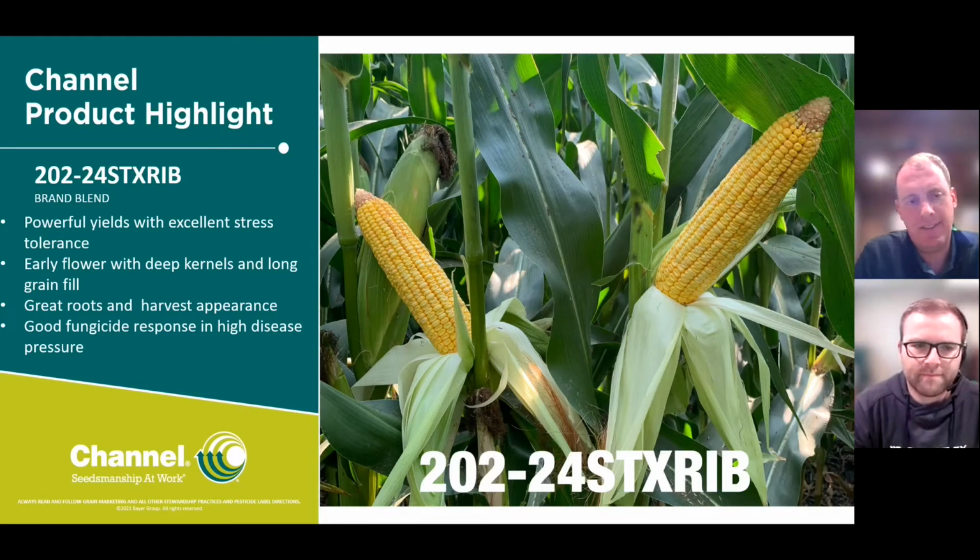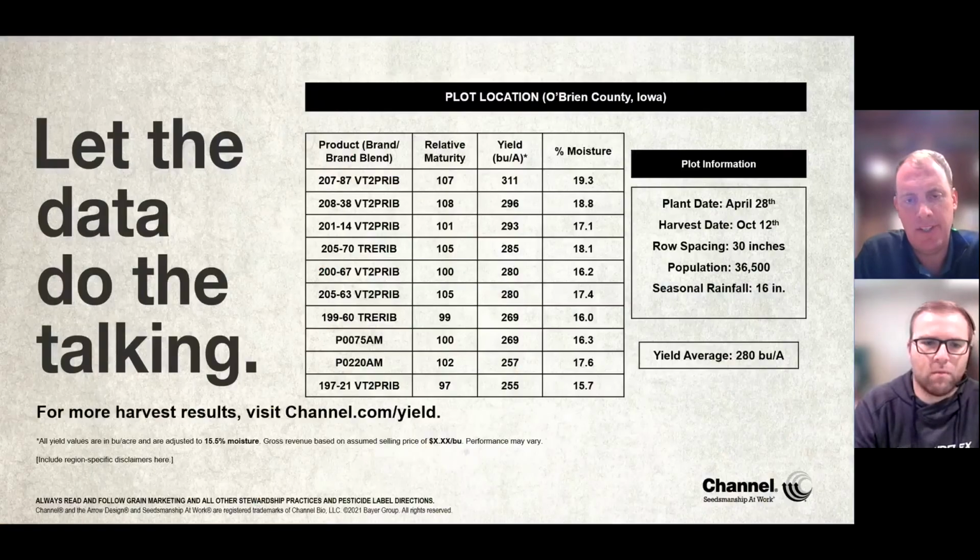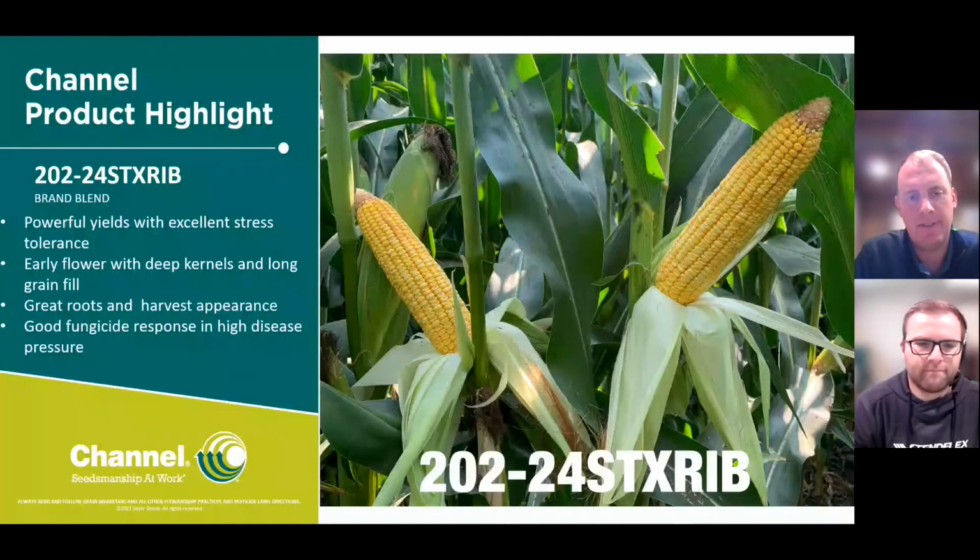Yeah, it's just got powerful yields with excellent stress tolerance, like it says. So it comes out of the ground really well. So in plots that go over multiple soil types, things like that, I mean, it'll yield in your low yield environments, high yield environments. I've got another picture coming up in kind of an eroded soil type. It's actually after the slide here. We'll look at it here in a minute. Where it really shined compared to a Pioneer competitor. So really nice root system, harvest appearance.